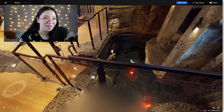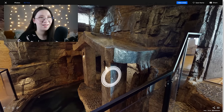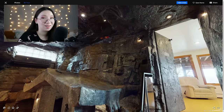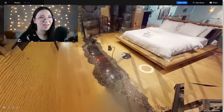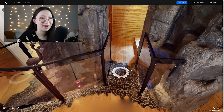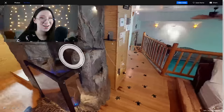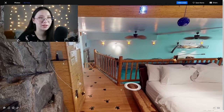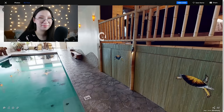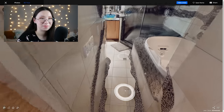Yes, those are live fish. Speechless. It runs under the floor to the side of the bedroom. There's no words. As if it couldn't get wild enough, there's a full pool down here. That's the bedroom. There's the pool. And bathroom in here.